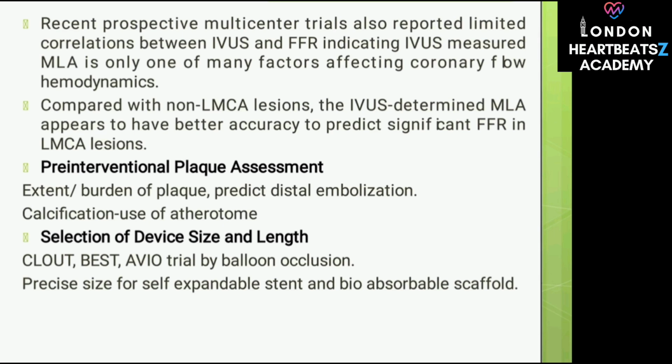That's a fair assessment. What other pre-interventional applications does IVUS have before we actually start the treatment? Before we even decide on the specific type of treatment, such as angioplasty or stenting, IVUS can be very helpful in thoroughly assessing the extent and overall burden of atherosclerotic plaque in the target vessel. Assessing the plaque burden beforehand. Right. This information can be useful in predicting the potential risk of distal embolization. Distal embolization. Plaque breaking off.